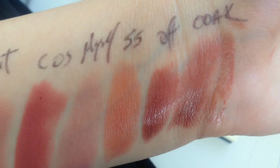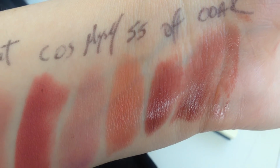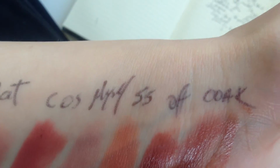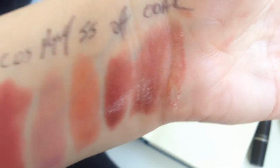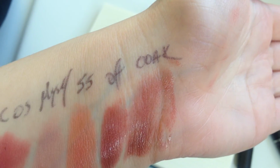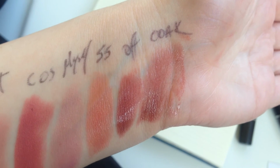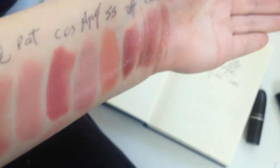I'll be showing a part 2 to this video and possibly a part 3 because I own way too many of these, but this is just part 1 of my neutrals. And last in line is One of a Kind, and One of a Kind is a luster, but it almost looks as pigmented as Offshoot. I will have more lipsticks that look similar to these last two because they're both limited edition, and I know it's sort of annoying to have a video where it's like, oh sorry, this is limited edition. So anyway, those are some of my neutrals.